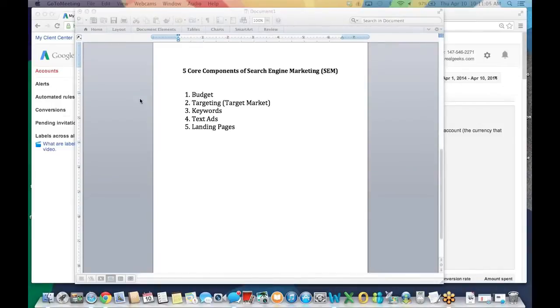I spoke a little bit about this already, the target market where you're in. You need to set up a good local campaign, and if you want to target national, those are two different campaigns to set up within your account. The next is keywords. The keywords that you're bidding on are very important. You don't want to be bidding on keywords that are too general, because that could result in a lot of irrelevant traffic clicking on your ads and wasting your budget. And those keywords need to be accurately reflected in your text ads. So we'll talk about different ad groups and setting those up for high relevancy.